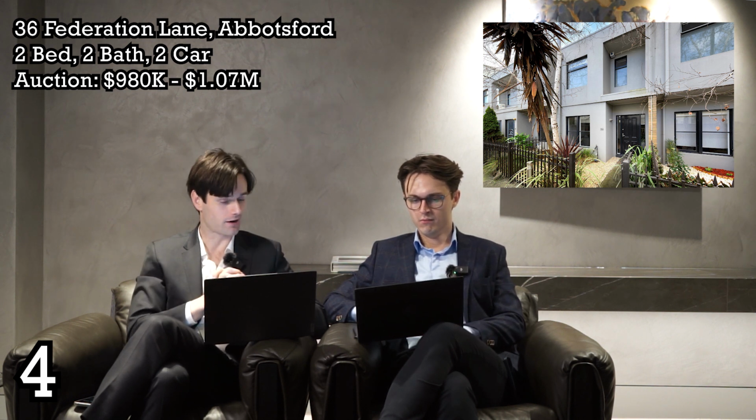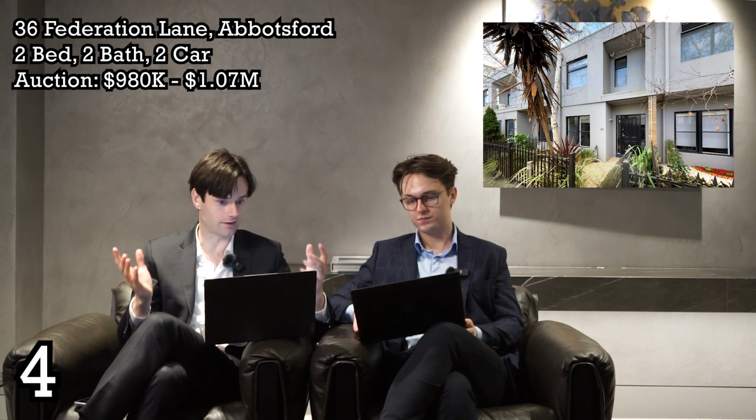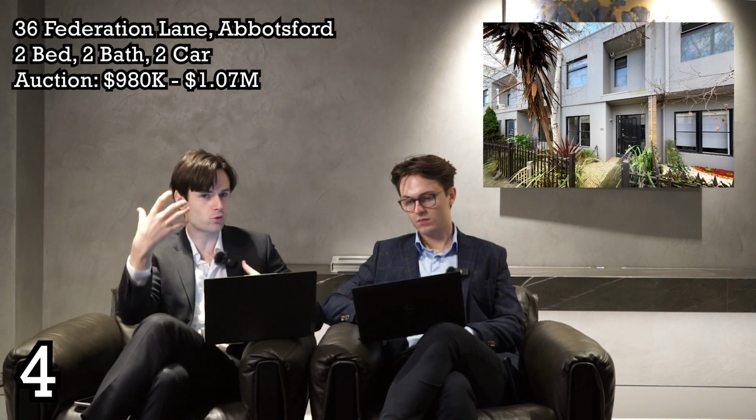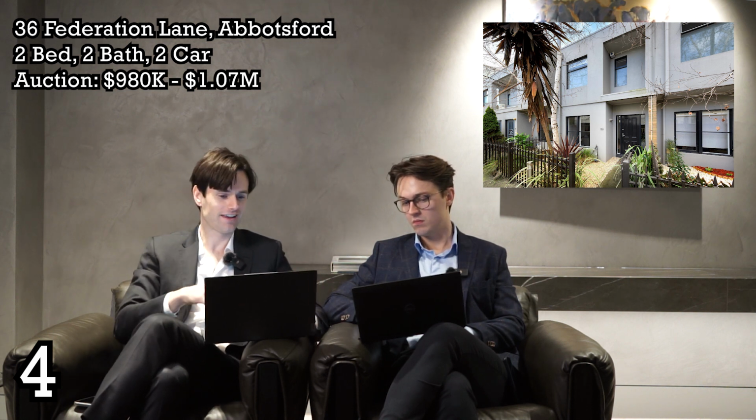Now this property, Marcus, it's right in the heart of Abbotsford, which is a fast gentrifying suburb. It's a beautiful pocket. Gentrified. That's right, but it continues to gentrify with more apartment developments and more F&B, or food and beverage places, cool bars, cool restaurants. And this one here is in a really cute area. It's near the train station, near bars, but also near Victoria Park, which is a really nice oval, which is I think the Dog oval. It's the old Collingwood and Fitzroy footy ground.